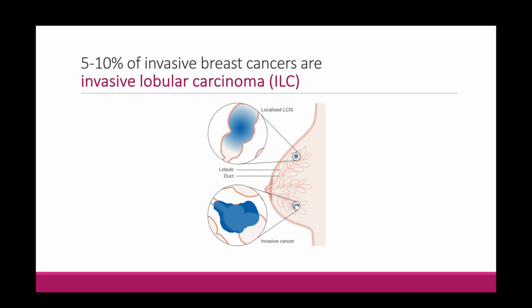Less commonly, say 5 to 10% of the time, invasive breast cancer may arise from the lobules of the breast. Remember, the breast is just all made up of ducts and lobules. So 5 to 10% of the time, you might get what's called an invasive lobular carcinoma. And it doesn't really affect treatment management if it's an invasive lobular carcinoma. You still treat it the way that you would treat an invasive ductal carcinoma, but just something to keep in mind that it can come from two different places.